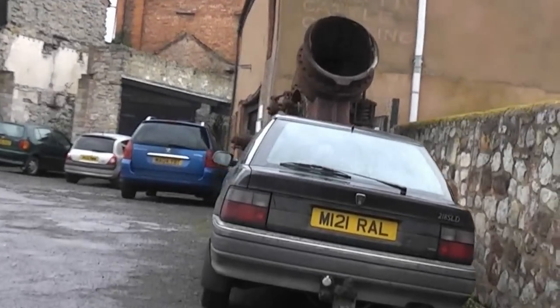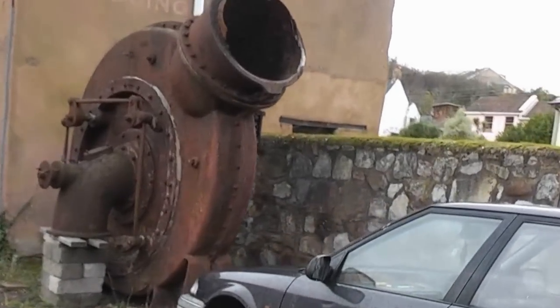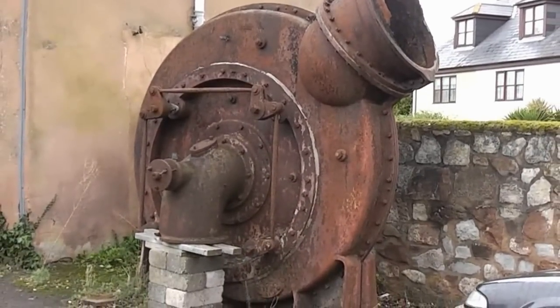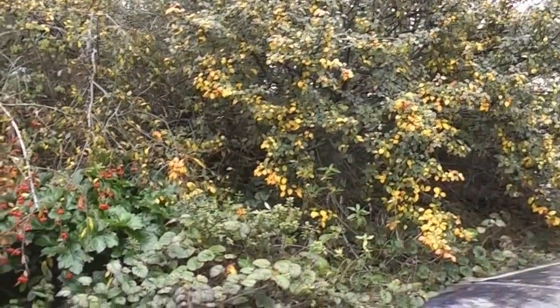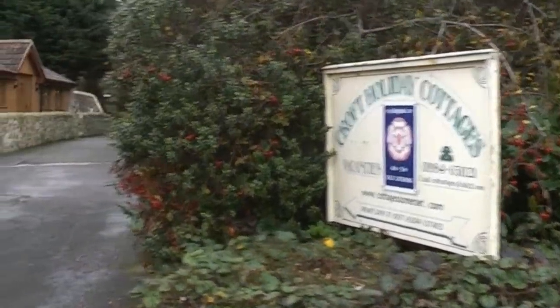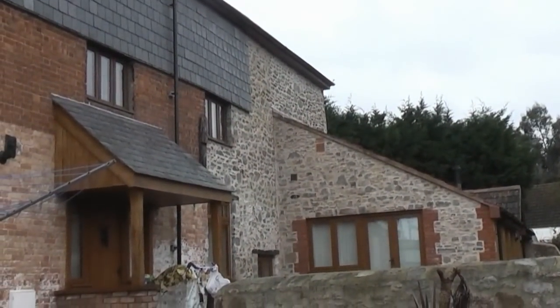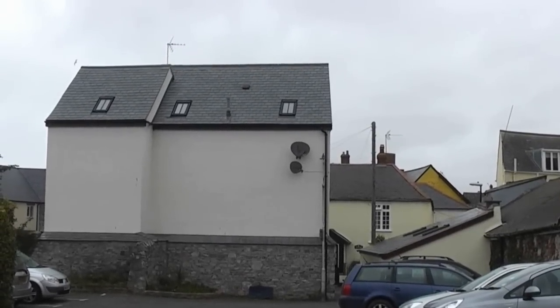Look at this old turbine from years gone by. Quite where that was located, I don't know, but somewhere locally, I expect. Colourings in the shrubs. It's all part of the mill, certainly there, isn't it? Buildings. That's all been refurbished here recently, too. Very nice. We have this modern house which was recently built with no windows at all looking this way, apart from in the roof.